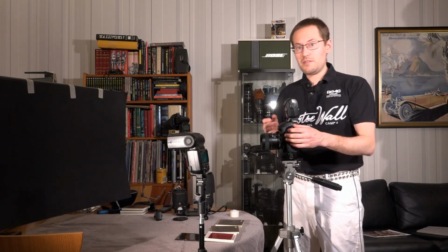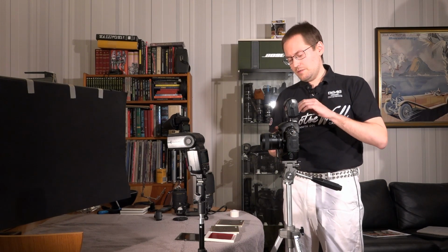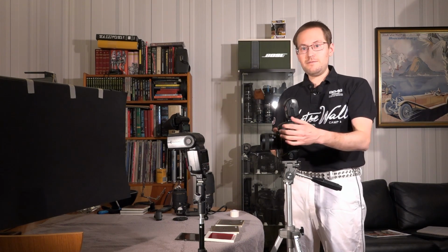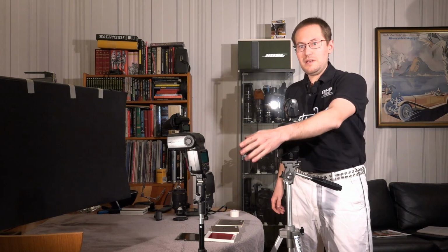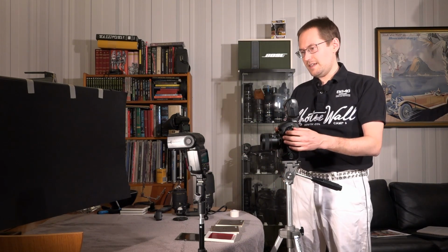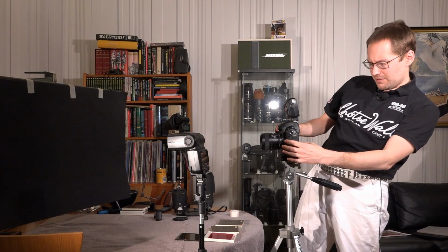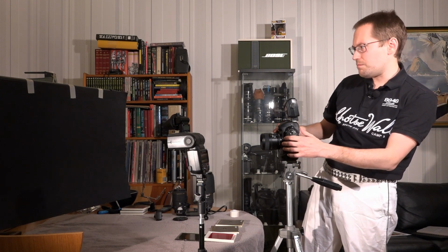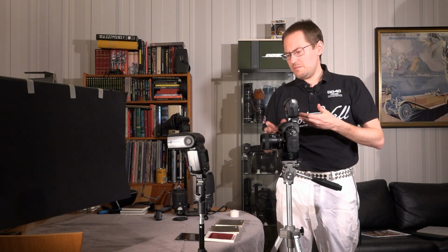So we put the camera on the settings that we have specified: ISO 200 at 1/250th of a second and F11. We're going to put this back from manual to remote, and here we go. And we get a representation of this paper as a dark gray, almost black paper. So now we have that one.